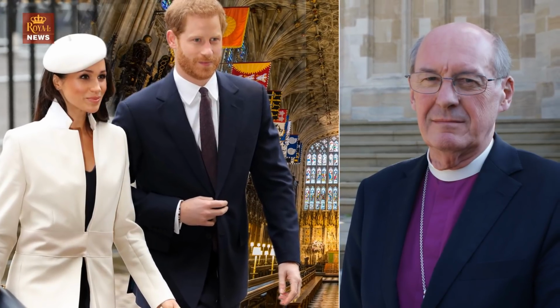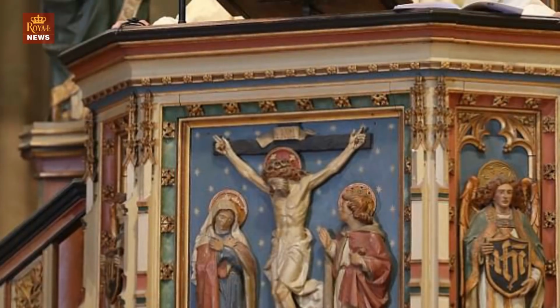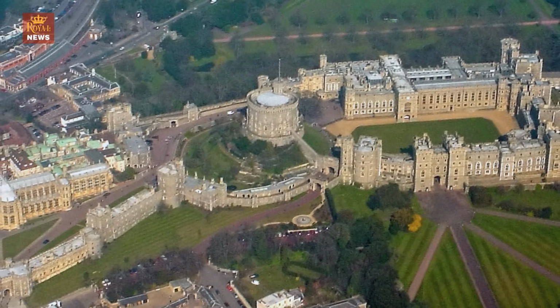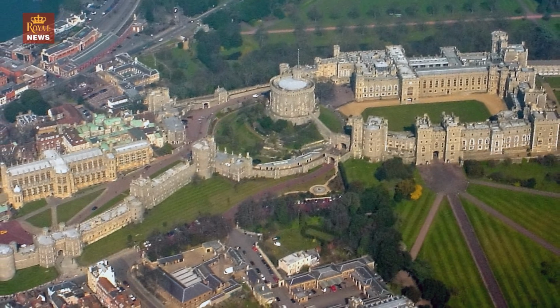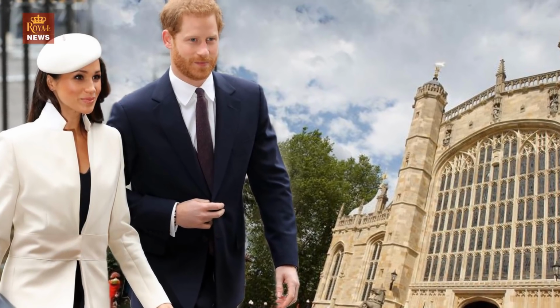Kensington Palace announced in February that the service will be conducted by the Dean of Windsor and officiated by the Archbishop of Canterbury, the Most Reverend and Right Honourable Justin Welby. Windsor Castle, which is located to the west of London, not too far from the couple's current home, is one of Queen Elizabeth II's main residences. St. George's Chapel will provide the historic setting that is reminiscent of past royal weddings but is a more intimate venue than Westminster Abbey.